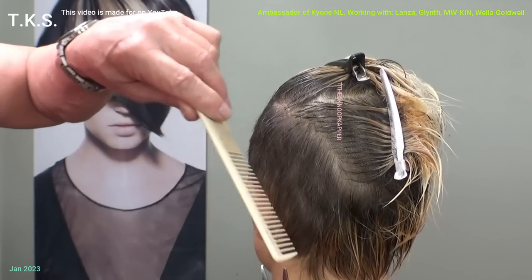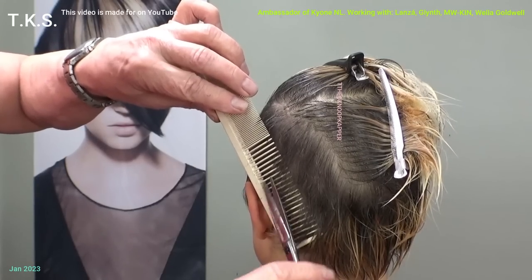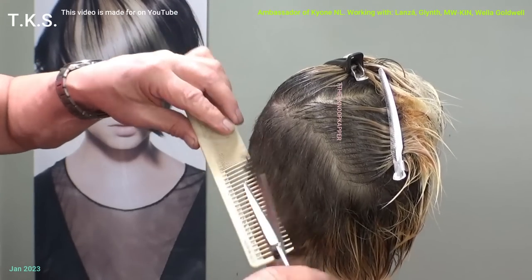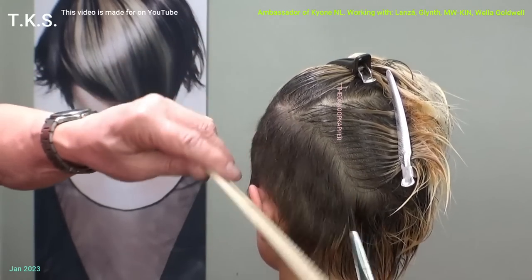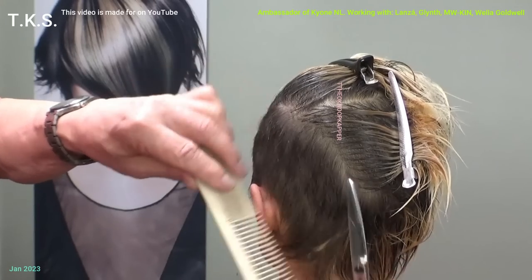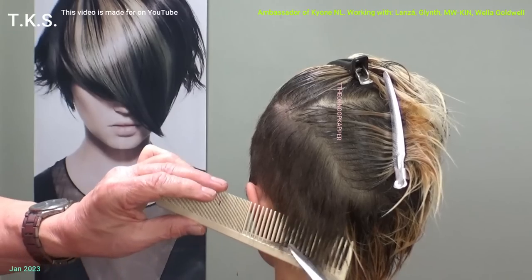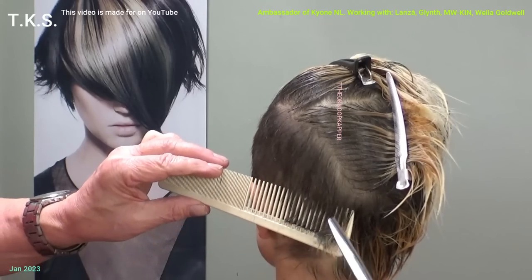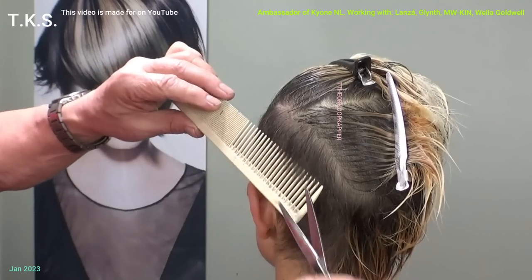Here the hairs grow really sharp down, so I lift them up with pulling on my comb. So then I can set them straight and get the same length. And we had her color in a copper green. It's an oxidated copper green color. It's also nice.